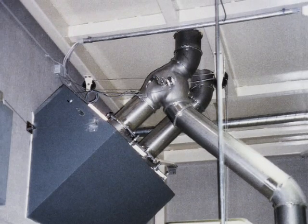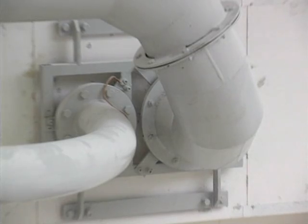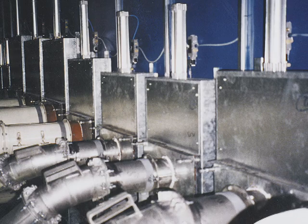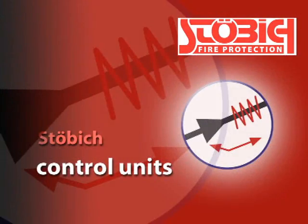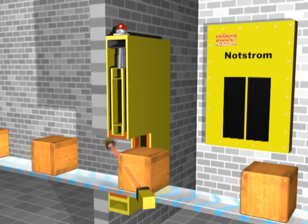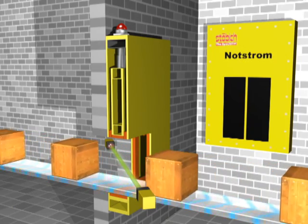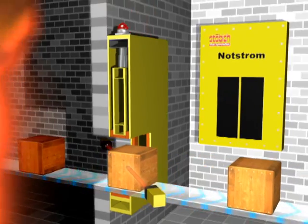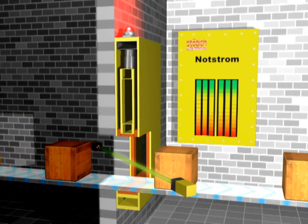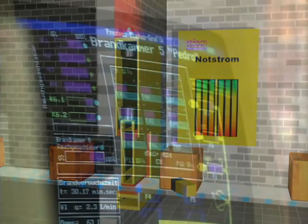This system can be used in wall or ceiling openings. The design of the sealing system depends on the use of over or under pressure in the conveyor. The Stöbich control system is a proven, tested 24 hours per day system. It guarantees a perfect coordination between conveyor system, product and fire protection closure. These control units coordinate the closing and, if necessary, the emergency power backup supply in case of fire.